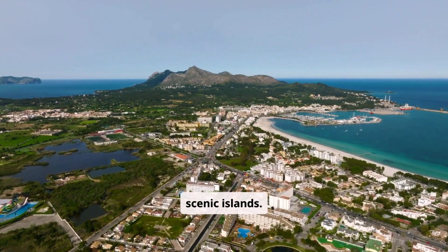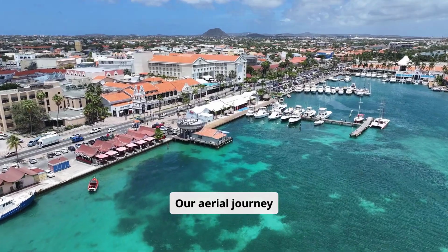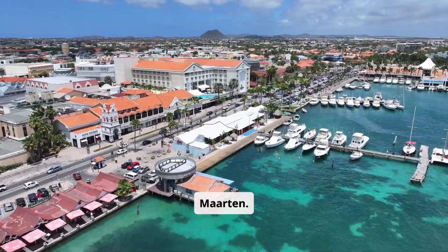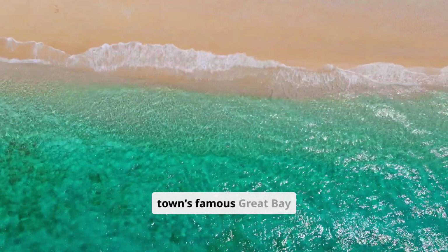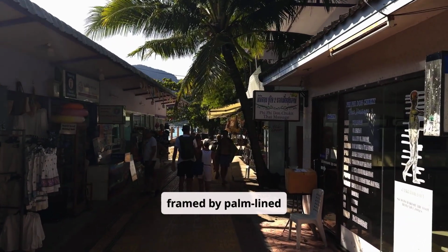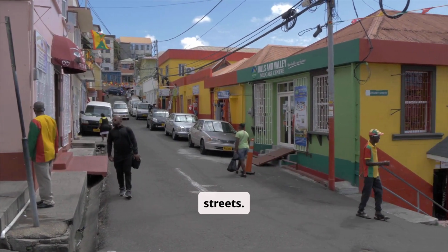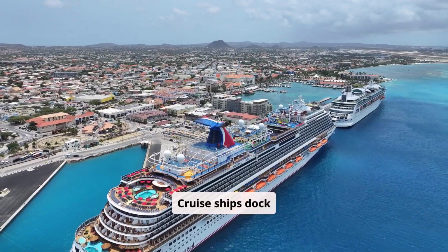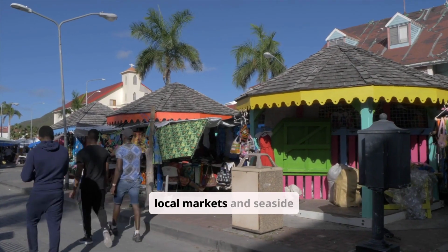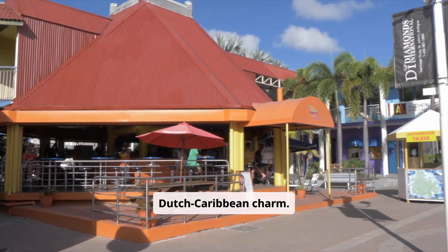Philipsburg and Great Bay, Dutch side. Our aerial journey begins on the Dutch side in Philipsburg, the capital of Sint Maarten. From above, the town's famous Great Bay arcs around the turquoise Caribbean Sea, framed by palm-lined boardwalks, colorful colonial buildings, and bustling duty-free shopping streets. Cruise ships dock nearby, welcoming visitors to a hub of energy and warmth, while vibrant local markets and seaside cafes offer a true taste of the island's Dutch Caribbean charm.